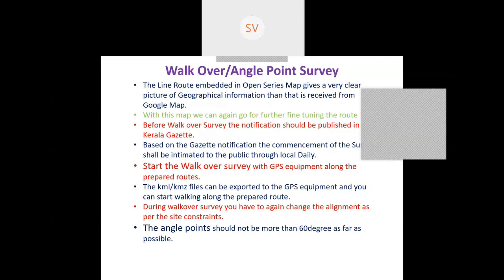During the walkover survey, you can again change the alignment as per the site plan. One alignment change, as I mentioned, is that the maximum angle of the available towers is 60 degrees. So you have to limit the deviation below 60 degrees, 58 or 59 degrees. You have to fine-tune the angle points such that the angle does not exceed 60 degrees at any point.